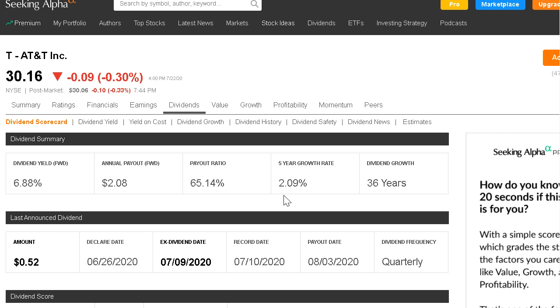So they are growing your dividend at the rate of inflation, so at least you aren't losing money to inflation each and every year. And they have a beautiful dividend growth history at around 36 years. So they are a dividend aristocrat, and they will continue to pay that dividend year over year.